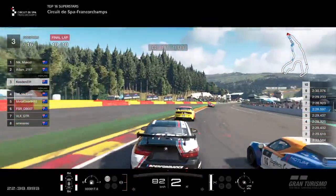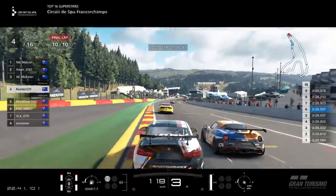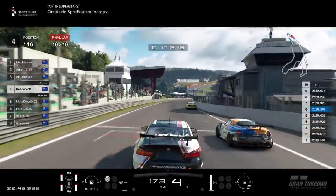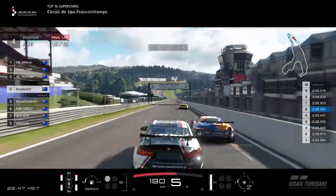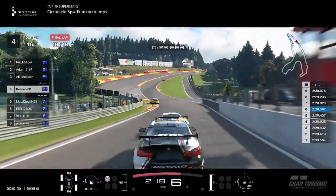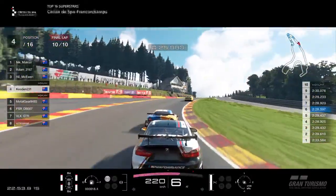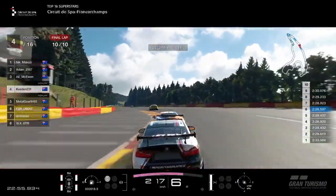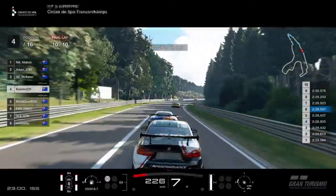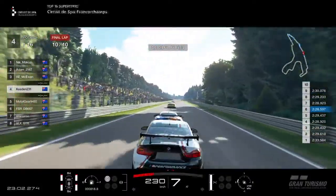See the Keaton going for a move on McEwen. McEwen going for the cutback, and he's going to have the slipstream coming up into El Rouge. Unfortunately, it's not a power car, the 4C, but he still manages to slot himself in front. So good stuff by both of those drivers. Adam, a bit of a relief, doesn't have to quite focus on the guys behind.